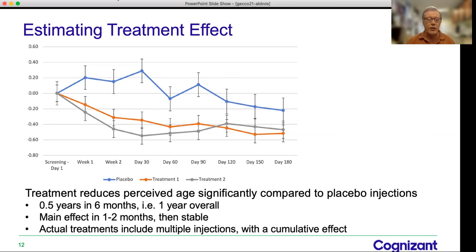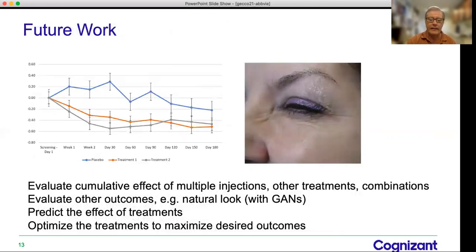So this actually shows you that there's a very fast reduction in about a month or 2, and then it's stable for at least 6 months. And that's typically where the second injection comes in. And that's actually a really good result. It demonstrates that there's a foundation for it that can be quantified.